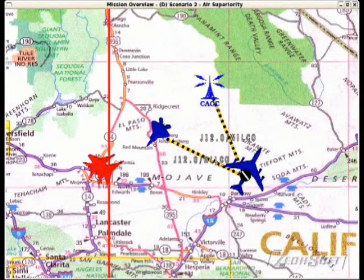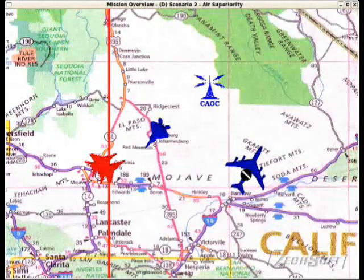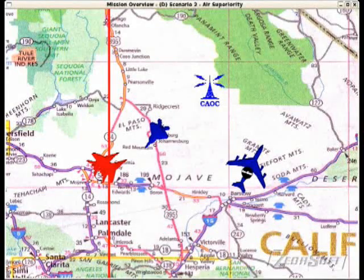They request permission to destroy. The AWACS confirms that they can indeed destroy the MiGs, and it also passes the engagement information back to the CAOC. We can then see the F-22s engage the MiGs and fire their AMRAAM missiles. The AMRAAMs destroy the MiG targets, and the kill is recorded by the F-22s.